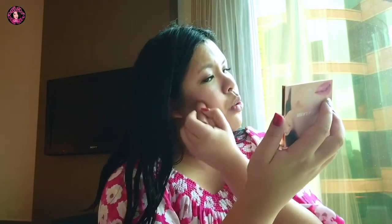I'm using my Sunny Space Glow Boss in Mamacita. So I'm just gonna do upper part, just rotate it. The upper part nung kinontour natin, and a little bit here, pero very light lang, para lang magkaroon ng color. Then we'll blend it first, of course. And then dab dab dab lang.